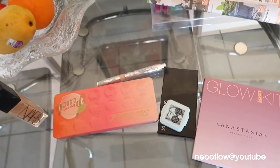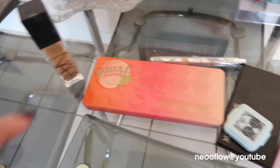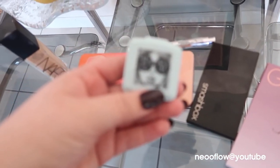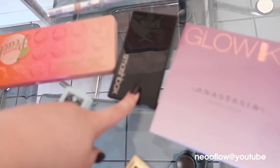So our final face will consist of the NARS Foundation, Sweet Peach Palette, Chantecaille Concealer, the Benefit California Blush, the Smashbox Contour Palette and the ABH Sugar Glow Kit.